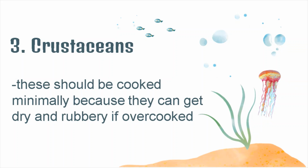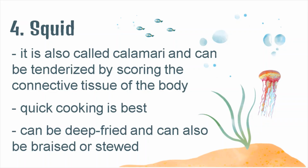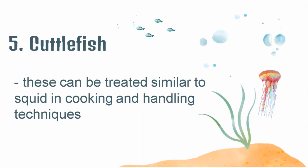Crustaceans. This should be cooked minimally because they can get dry and rubbery if overcooked. Squid is also called calamari and can be tenderized by scoring the connective tissue of the body. It is often deep-fried but can also be stewed or braised. Quick cooking is best because squid can become quite tough and will need to be cooked a long time to tenderize. Cuttlefish can be treated similar to squid in cooking and handling techniques.